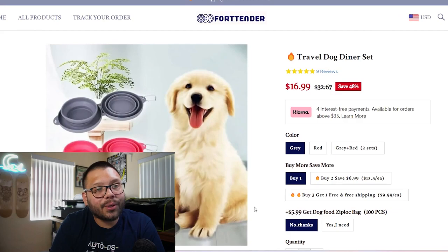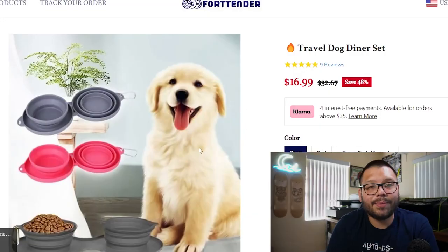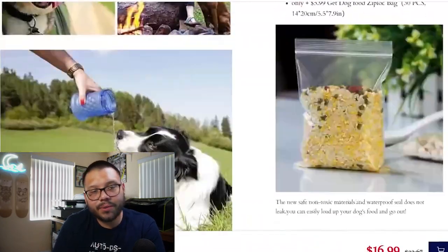And on here we have the Fort Tender Travel Dog Diner Set. Not bad. The website itself is clean, easy to navigate, has a nice little color scheme, and has a picture of a cute little pup right there. If you keep scrolling down, you have some more information and some more images. So pretty straightforward, straight to the point.